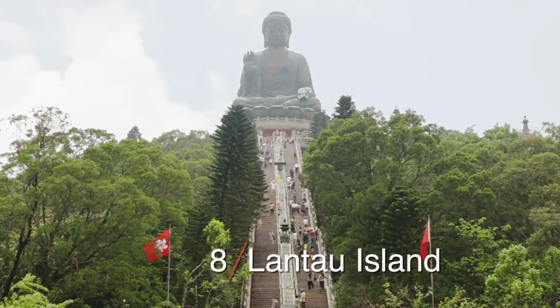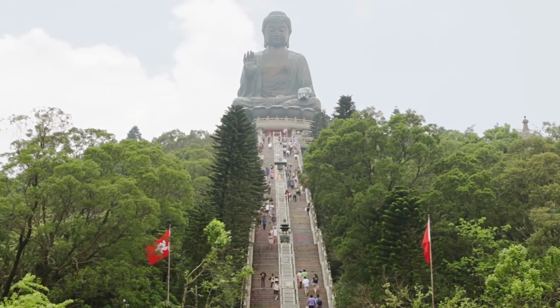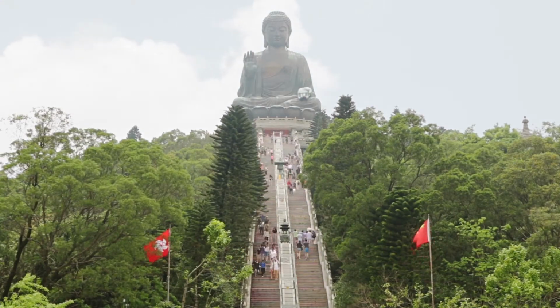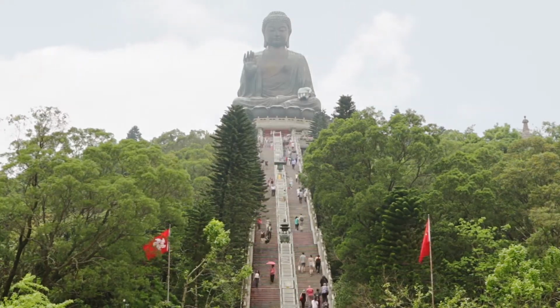Lantau Island is like a tourist playground. You'll find historic sites, amusement parks, beaches, and more. Here, you can find Hong Kong Disneyland and that famous Big Buddha.